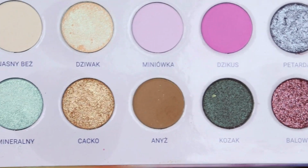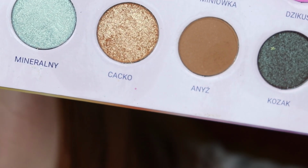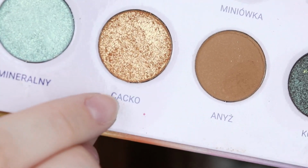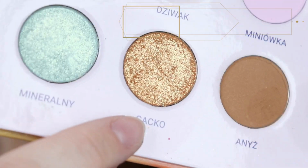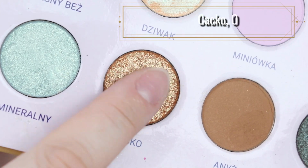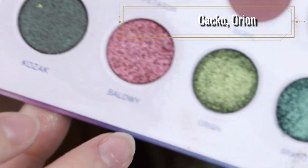And the ones that I feel like are the prettiest that are still on the website are this one, Cacko. I don't know if that's how you say it. It sounds like poop in German. But I'm going to swatch this one. It's a neutral, so it's not that special, but it's really beautiful.